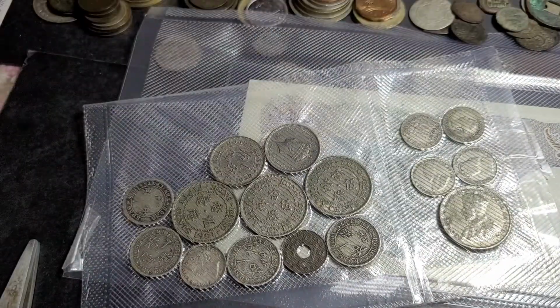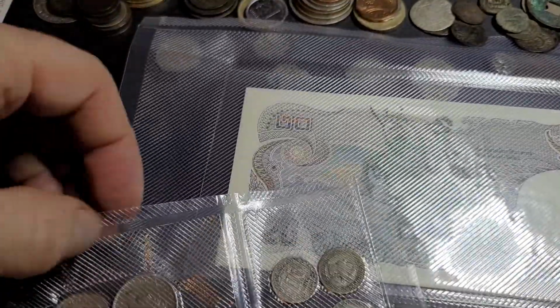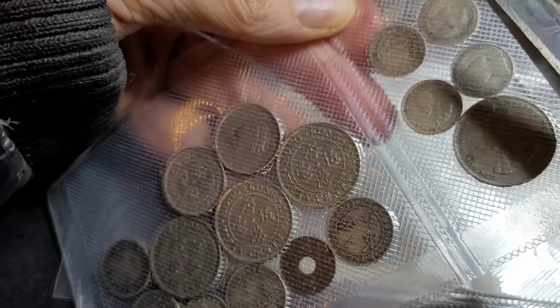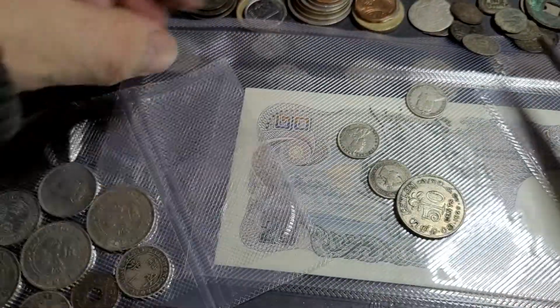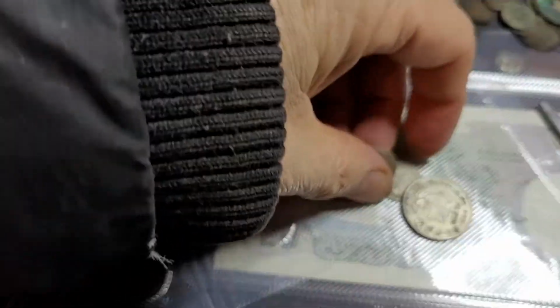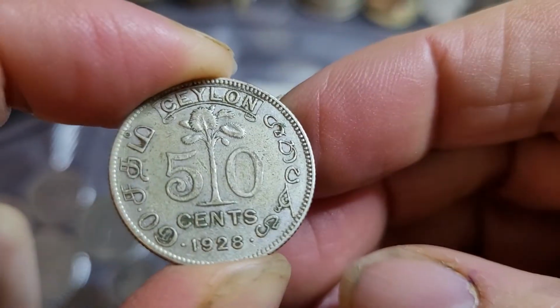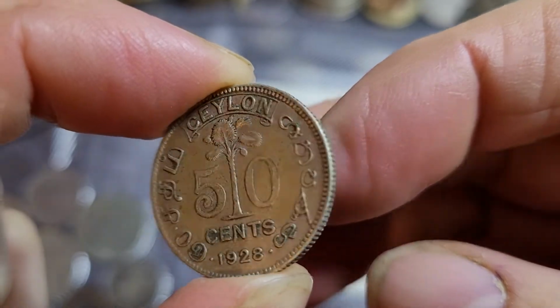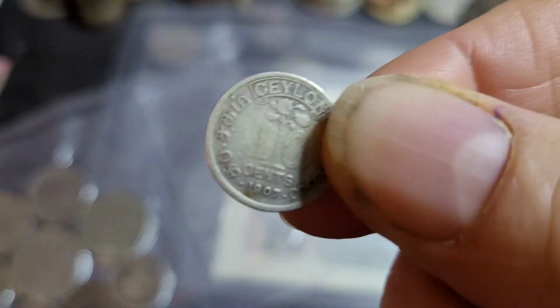And let's have a look what I got. So I can see I've got some Hong Kong coins, and looks like Ceylon, Sri Lanka. So these are all pretty much low mint, and I like these vacuum packed. So if you look at the Sri Lankan coins, we have a 50 cent from 1928. Can't remember the metal content, like 60 or 80%. They're all low mint coins. And then we have some 10 cent coins. These are quite small.